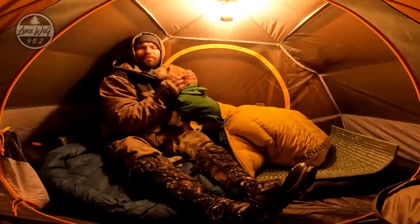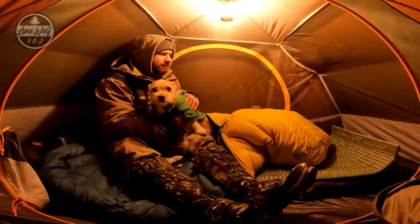So I hope that helps everybody out with sleep systems and how to stay warm during winter camping in a cold situation such as this. That's basically all I got.